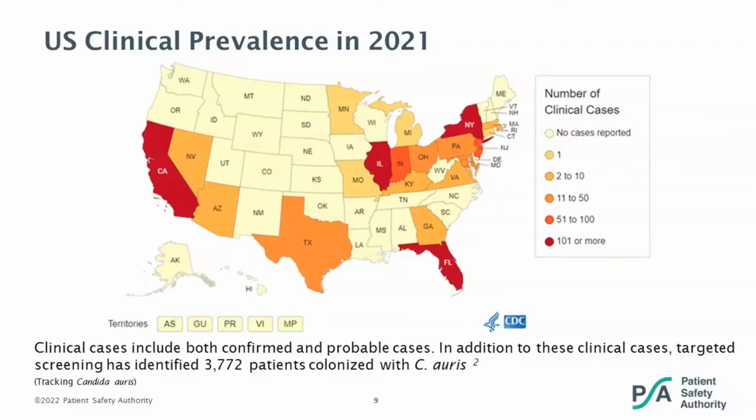When we talk about the definitions for both clinical cases and colonization or screening cases, they're established by the Council of State and Territorial Epidemiologists. And like definitions that we use for other infections as IPs, clinical cases are identified from diagnostic testing collected during the course of clinical care for the purpose of diagnosing or treating. Whereas colonization or screening cases are identified when swabs are collected to determine whether a patient may be carrying the organism somewhere on their body without signs of an active infection. This may be done in facilities when there is suspected transmission or colonization to help contain the spread of Candida auris.